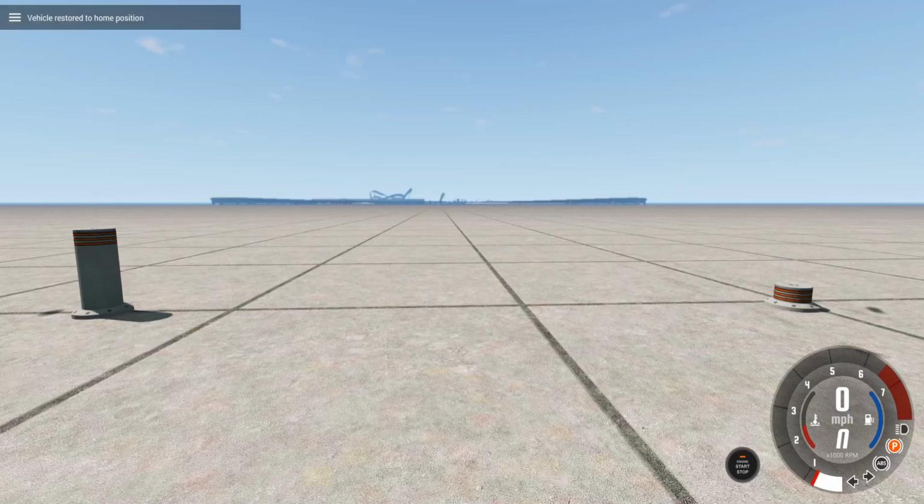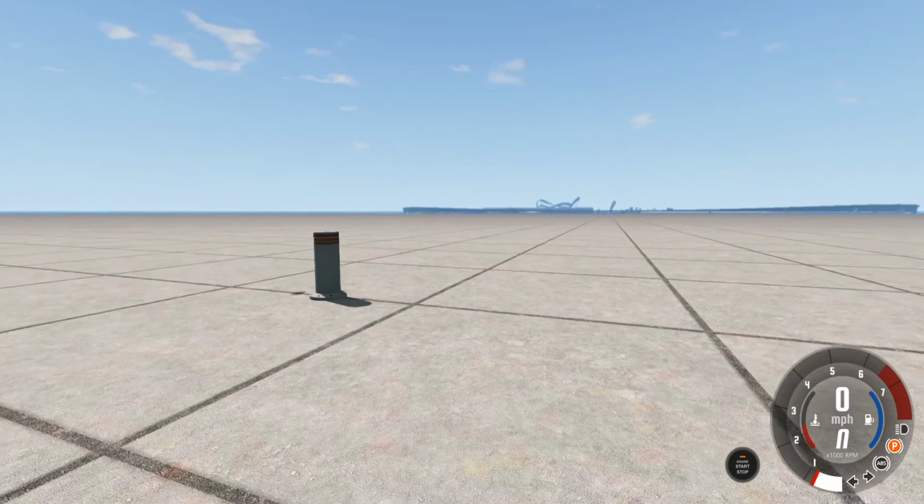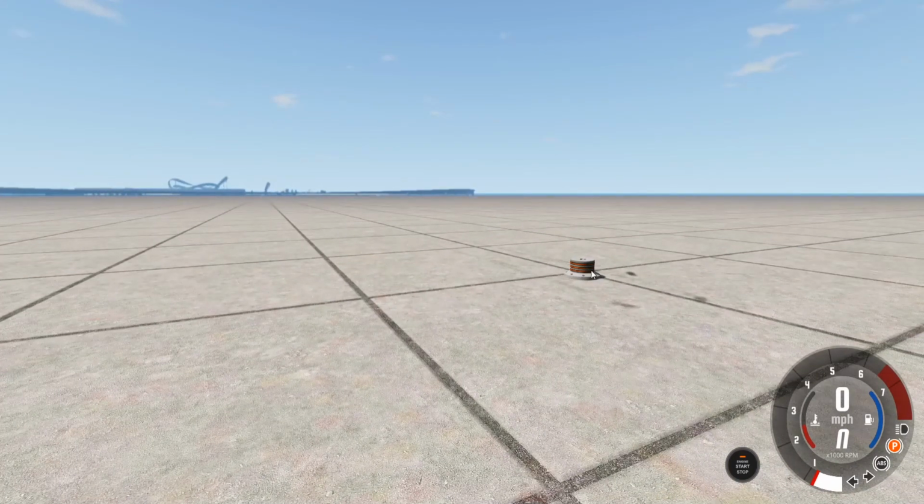Welcome everybody back to BeamNG.drive. I know it's been a while since the previous episode, but I've been working on different videos and just trying new things out. So today we're going to be seeing what's safer to crash into: a fully erect bollard like this, or only a partially erect bollard like this.